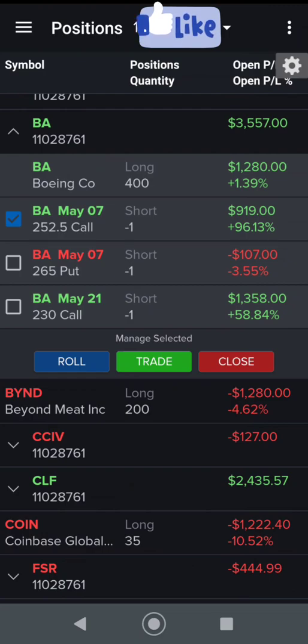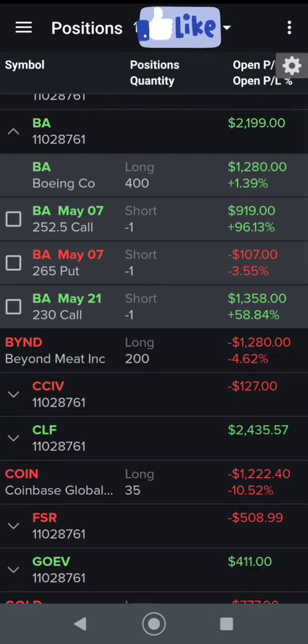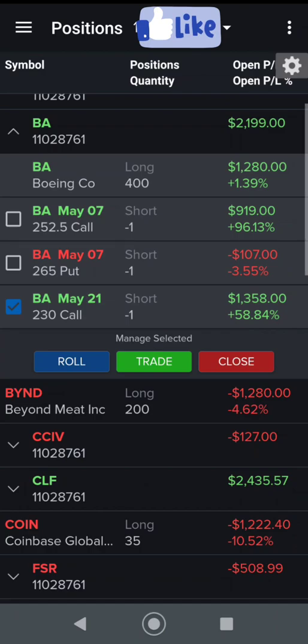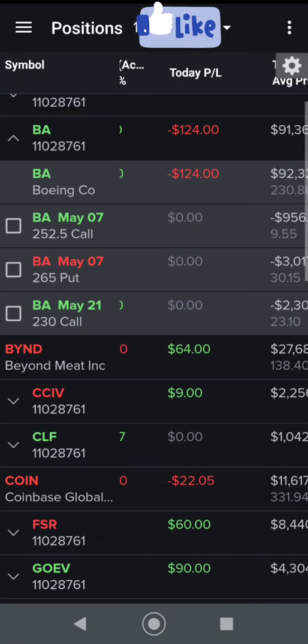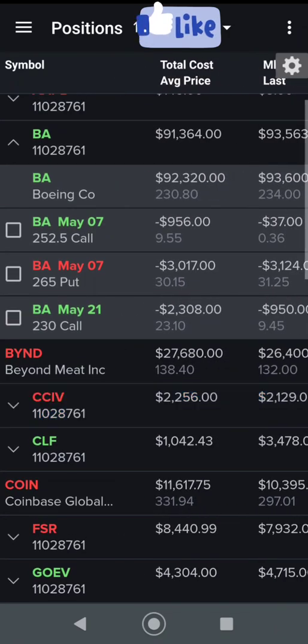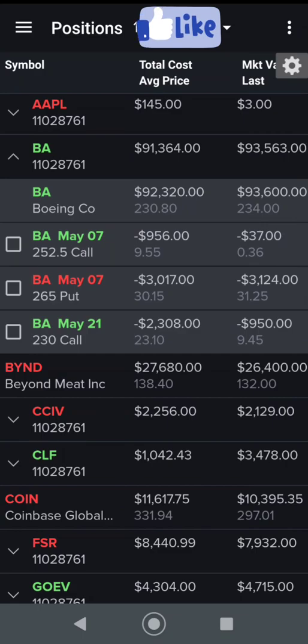So anytime you have 50% profit, it's not a bad idea to think about closing it, right? If the stock's kind of teetering, if it's questionable, if there's earnings coming up, because earnings could really move the stock a lot, you want to lock in those gains. Even this 230 call, I wouldn't close at this point because I had just rolled this from the prior month, so it's artificially high. I'd have to go back and look at what I originally sold the call for. I'm pretty sure it wasn't $9.45. It might have been, but it's probably like $6 or $7.